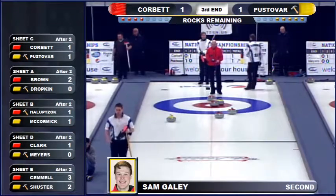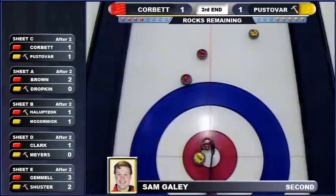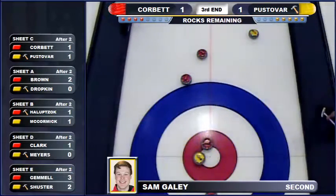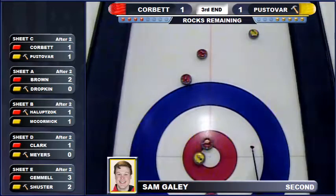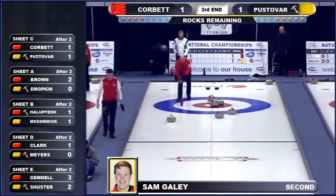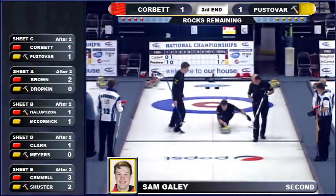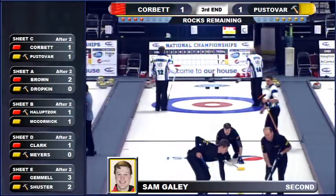Little tap. Pustovar still appears to be shot rock, but that scoring area is super, super tiny now. Bump a little bit. Paul looking to maybe unlock his stone back there. Back eight. Yeah, that freeze was pretty good. Paul's going to have to unlock his own stone. Sit on top, take the controlling position of the forefoot again.